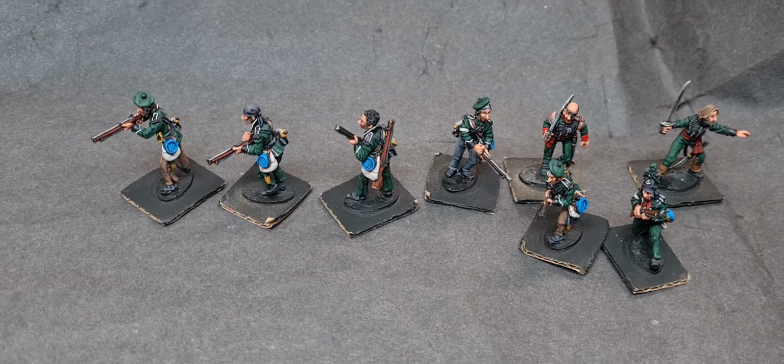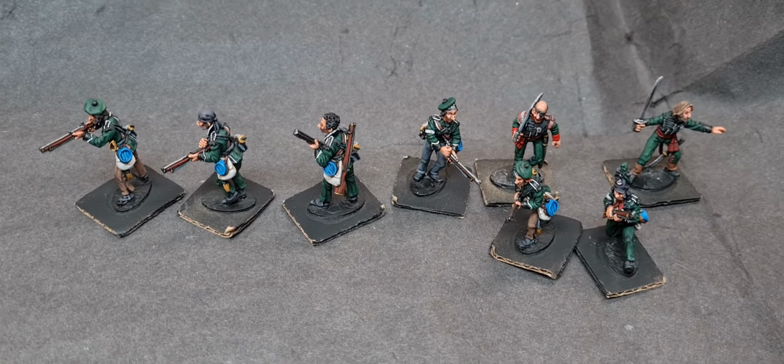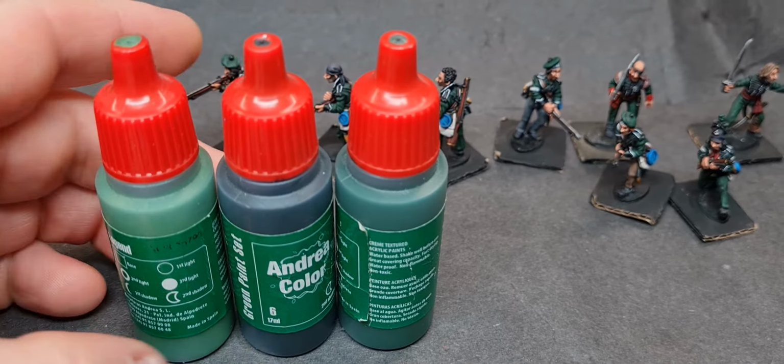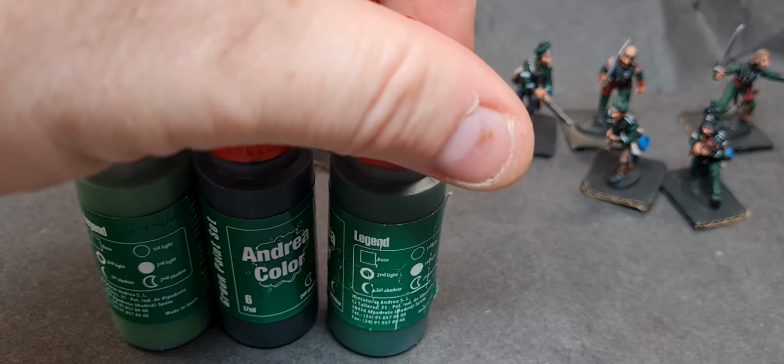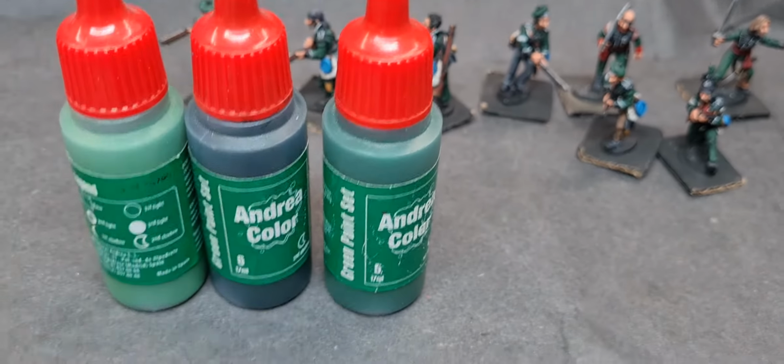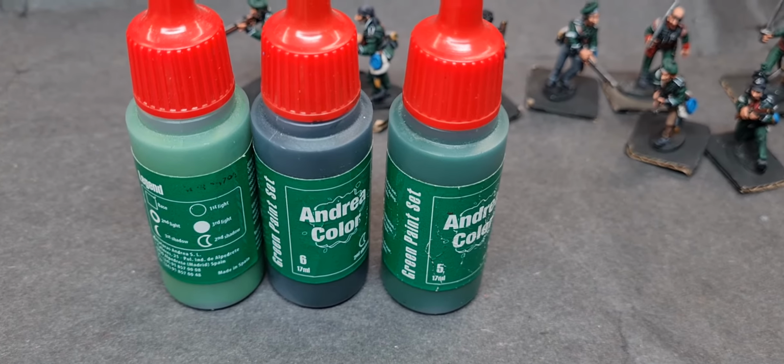So, my greens, I used Andrea greens. So that's 6 was the base. Straight on neat highlight. Oh no, I mixed it in. Number 5 and 6, and then done a straight highlight.